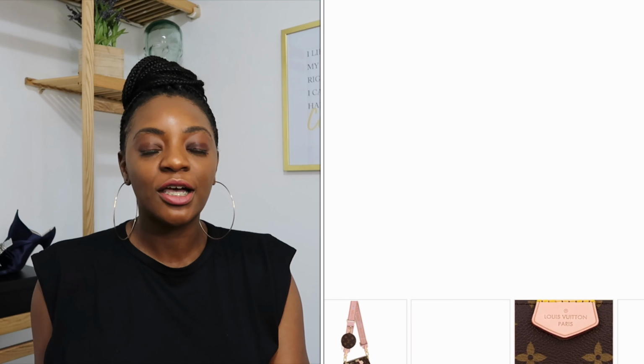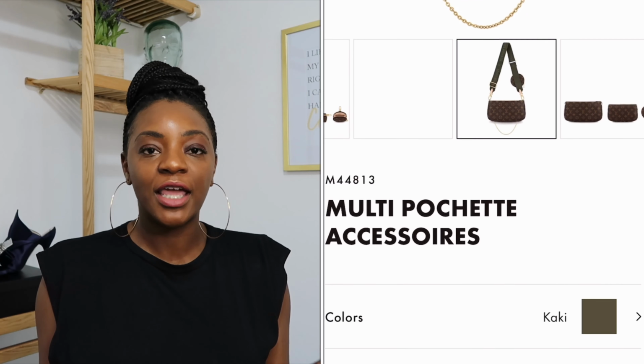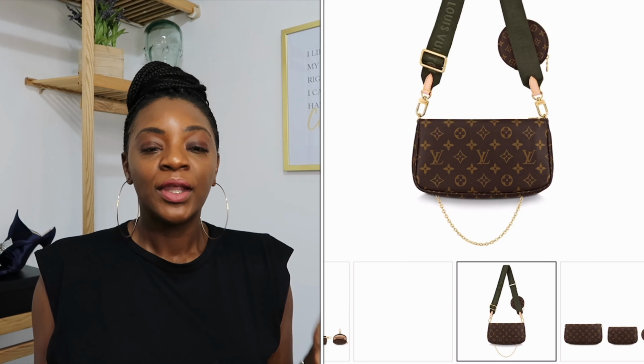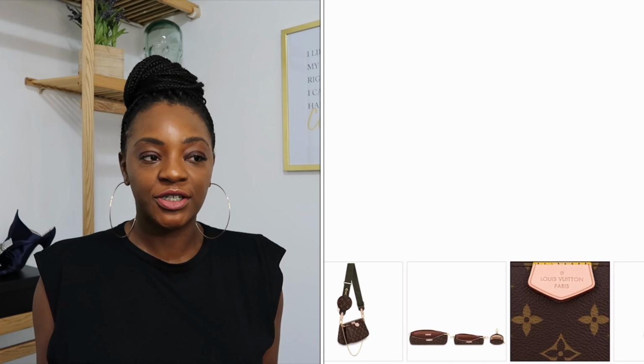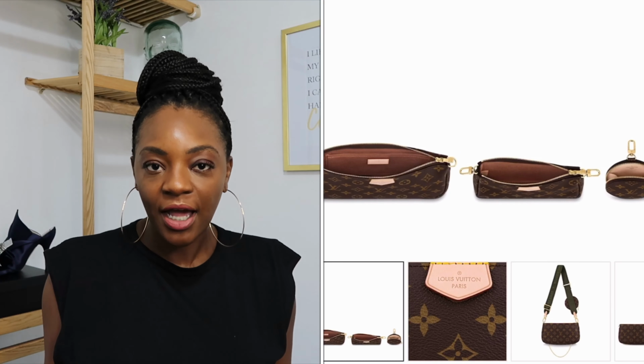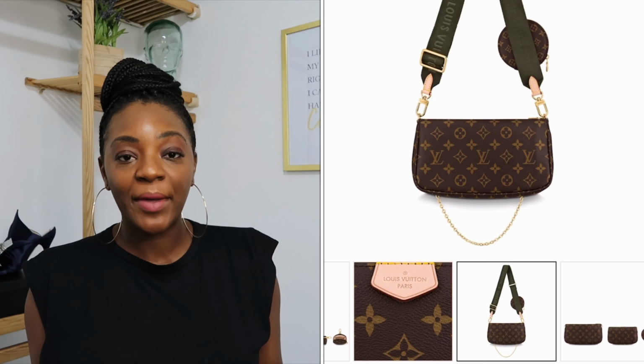So the multi-pochette comes in two separate colors. It comes in the regular monogram, and then it has a green and a pink handle. It retails for $1,700, and right now you guys are gonna see it's sold out. Like, you have to call for availability. $1,700.